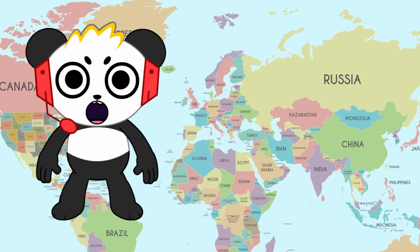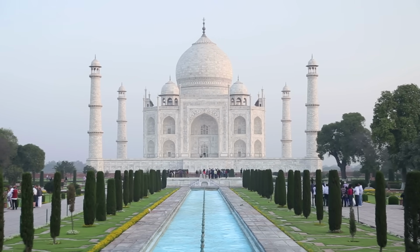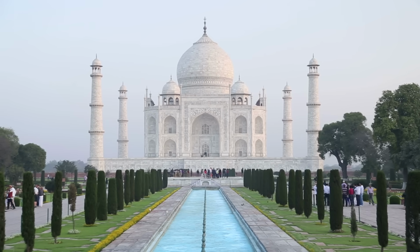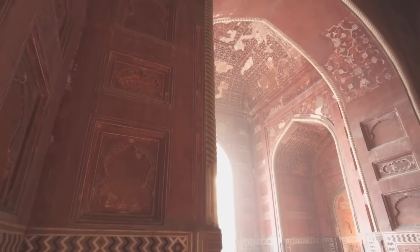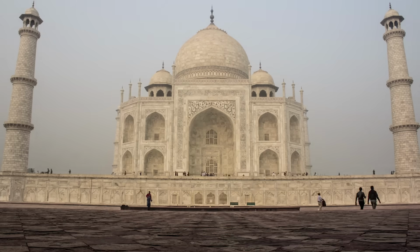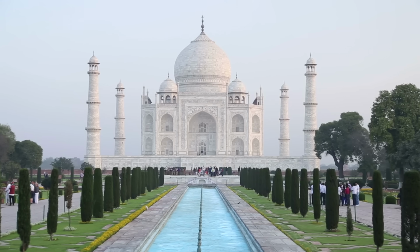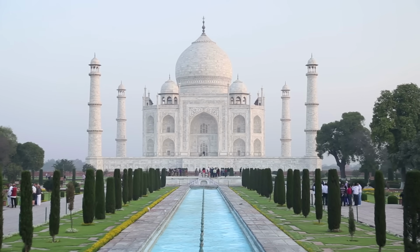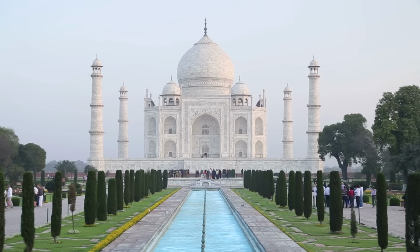The Taj Mahal in Agra, India. The Taj Mahal is a mosque, a building used for public worship by Muslims, built by the Mughal emperor in memory of his wife. The Taj Mahal was constructed with materials from all over the world, and over 20,000 people were involved in moving the building's materials. The Taj Mahal may be one of the most beautiful buildings ever built, but it is slowly being damaged by acid rain and pollution. Over time, the Taj Mahal is slowly getting more yellow due to the damage.